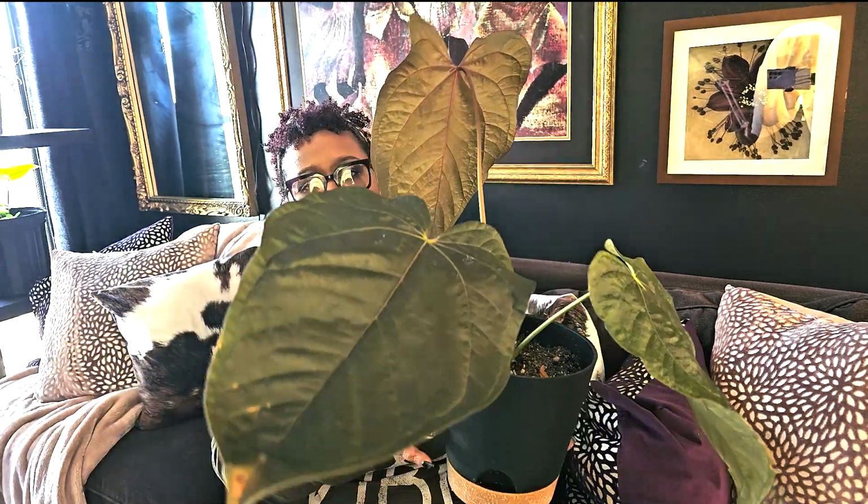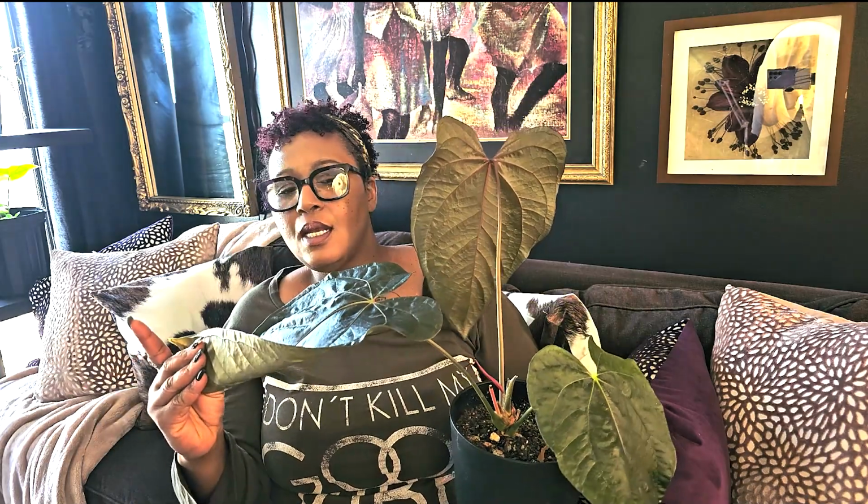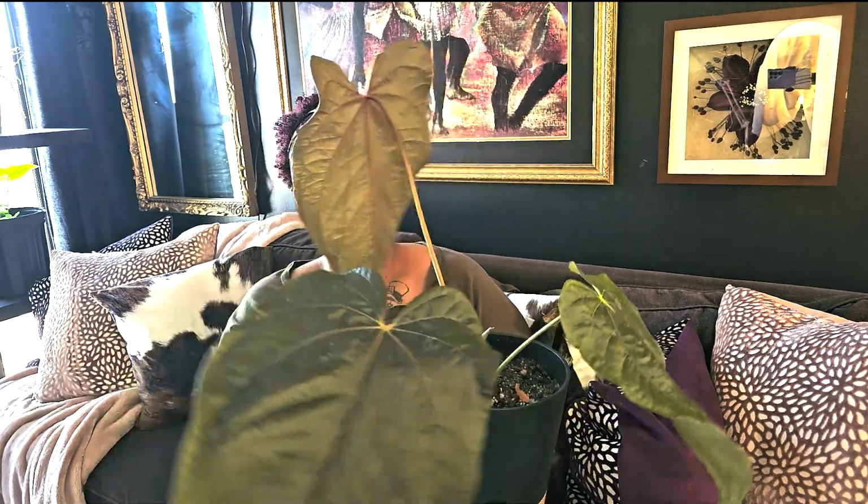So I do pay attention to her leaves, and I make sure that she has plenty of water in here at all times. And she is getting ready to give me a new leaf, which I'm super excited about.